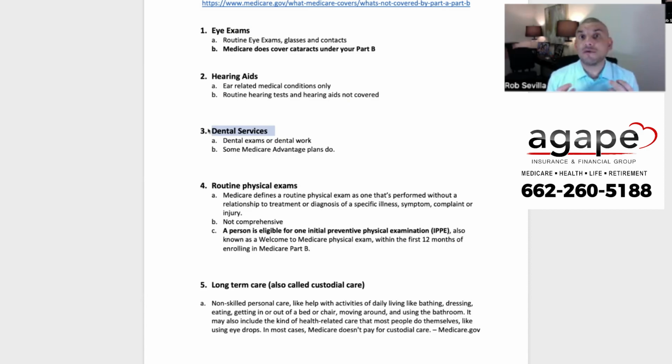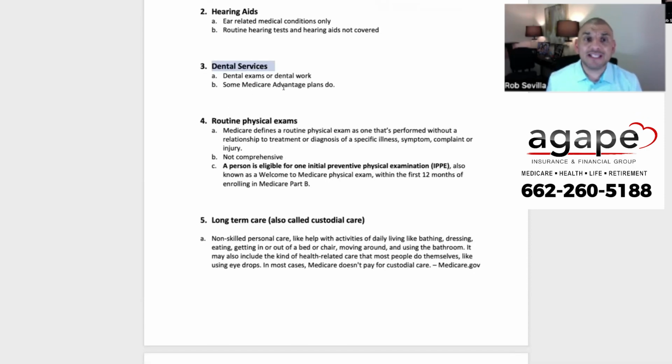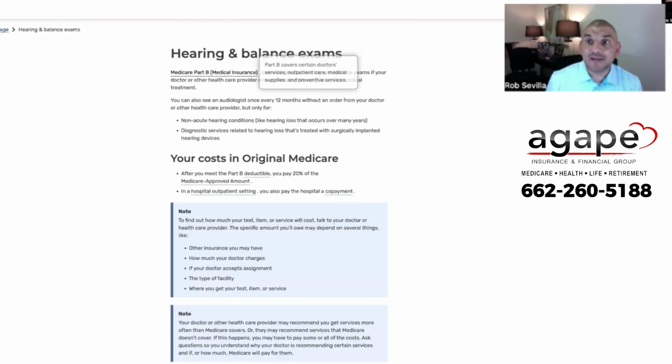Even if you're on what's called a PPO plan, Medicare Advantage plan, you can go out of the network, but you will have to pay a higher cost, or I like to say it this way, you're not going to get as much bang for your buck. So I just wanted to make a side note there that some Medicare Advantage plans do offer these services. Once again, I don't want you to take my word for it.